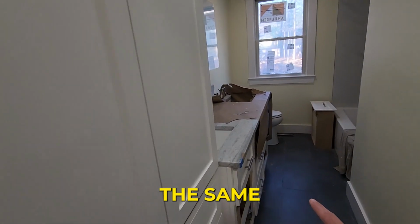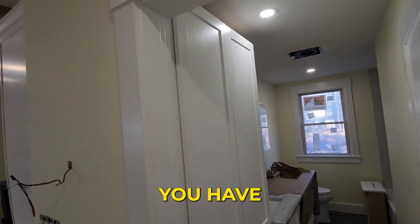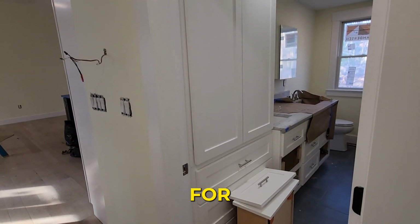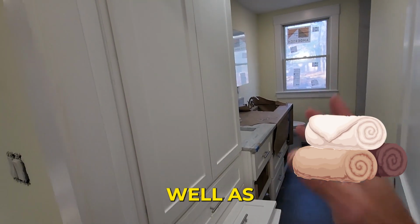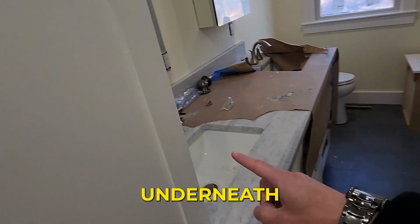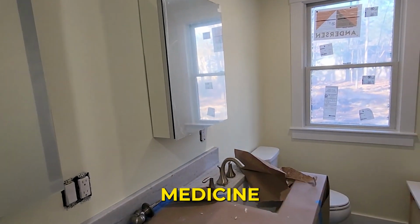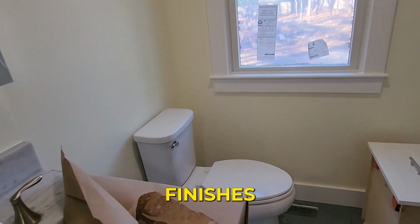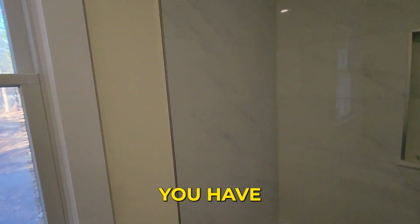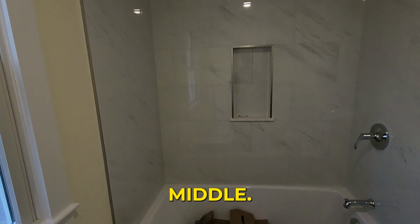So this is actually the same countertop that's out in the kitchen, okay? But so you have some storage space for towels, as well as other things. And we have the drawers here underneath the sinks. You can see we already have the finishes installed, medicine cabinets, plumbing finishes here. And then you have a tile shower with the bathtub and the niche in the middle.